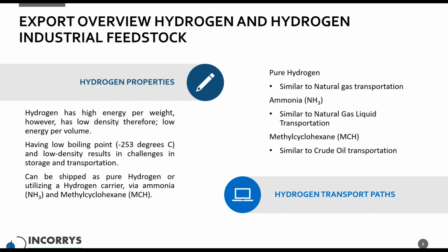The second option is ammonia, and that's similar to natural gas liquid, so NGL type transportation methods, so trains, and then potentially smaller tankers as well. And then MCH, it's toluene, so basically similar to crude oil transportation, trains, pipelines, potentially, and then large tankers as well. So those are the 3 kind of paths we have for hydrogen exports.